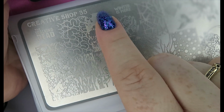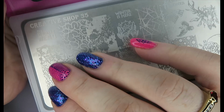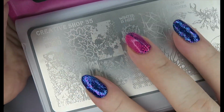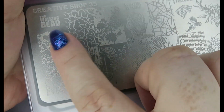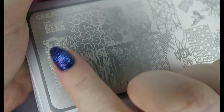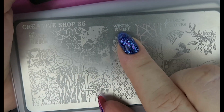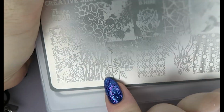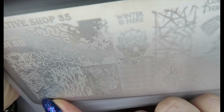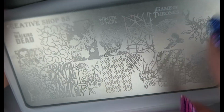This is Creative Shop number 35. They do some of the greatest iconic kind of images. And this is the Walking Dead and Game of Thrones stamping plate. So we've got lots of Walking Dead imagery here. That's obviously the Night King. We have Winterfell here. We have some cool patterns. We have down here some floral designs. Got some zombie stuff. I need to remember this plate actually for Halloween.